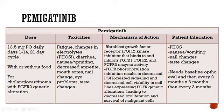Fatigue, changes in electrolytes. I highlighted FOS because it's a big one, and we're going to talk about that more. It can cause diarrhea, nausea, vomiting, decreased appetite, mouth sores, nail changes. It's not a pretty drug, but it's a pretty efficacious drug, so that's why I wanted to cover it. Patient education, we're going to talk about FOS more coming up.